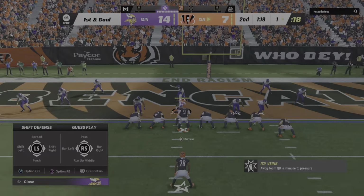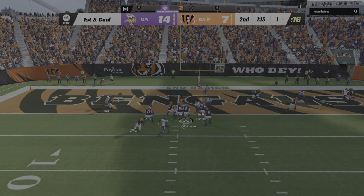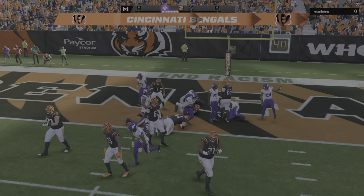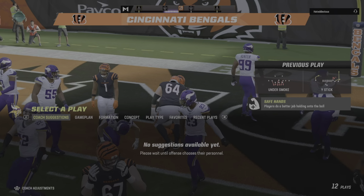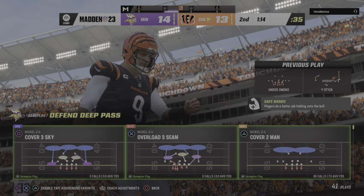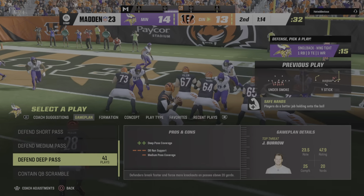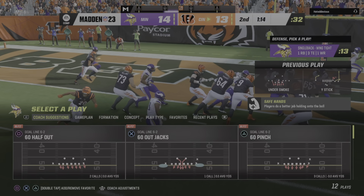Here we go. A chance now to get even before the break as they come up first and goal. Here's Burrow. And he will take it on in for a Bengals touchdown. Joe Burrow with his second touchdown here in this first half. And the Bengals are an extra point away now from tying this ball game.